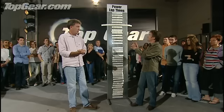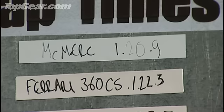Honestly, mind-blowingly good. So, I'm expecting it to beat the McLaren Mercedes, which is at the top of the board, of course, 120.9, because they've both got the same power, but the Porsche is 240 kilos lighter, which is a lot. Thing is, though, that McLaren Mercedes is easy to drive, automatic. You can go very, very fast, and it's not difficult.